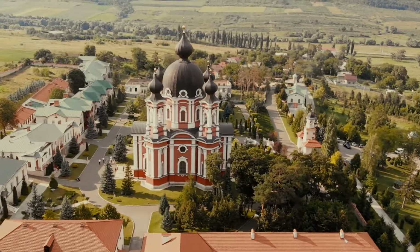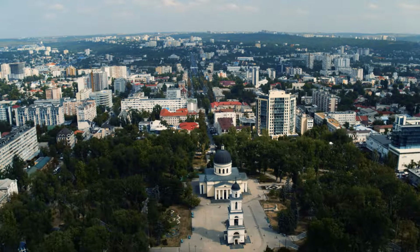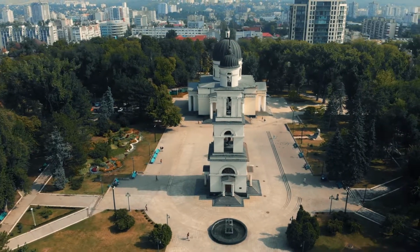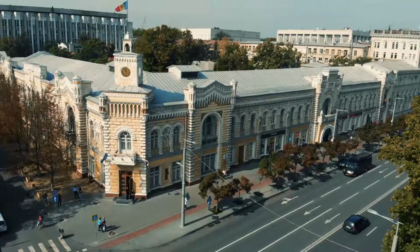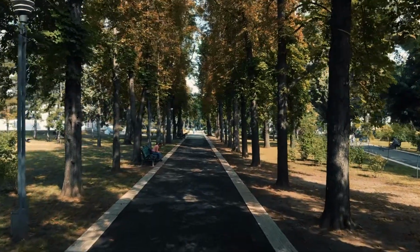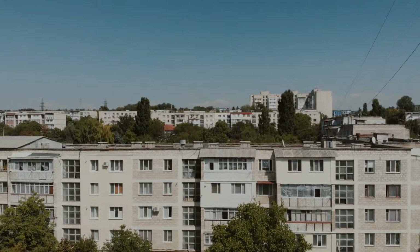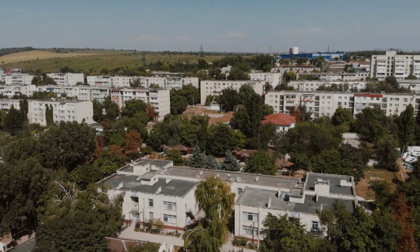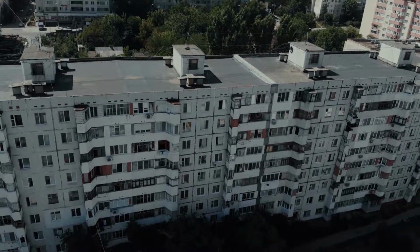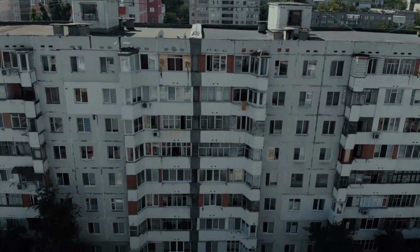The capital of Moldova, Chisinau, has several areas suitable for taking pictures. It offers post-Soviet ambience with abandoned industrial areas, 9-story grey buildings and towers of the thermoelectric center, built in the 50s of the last century.